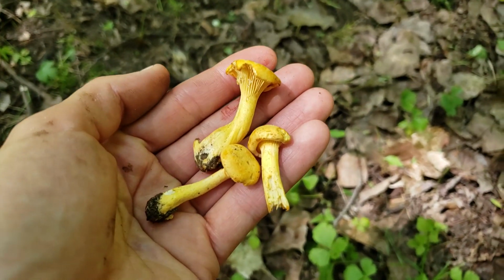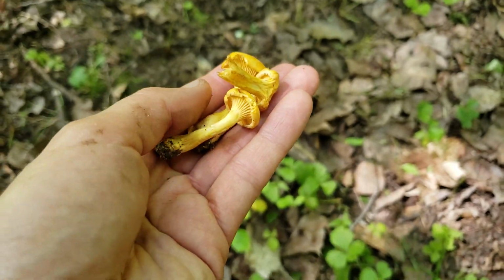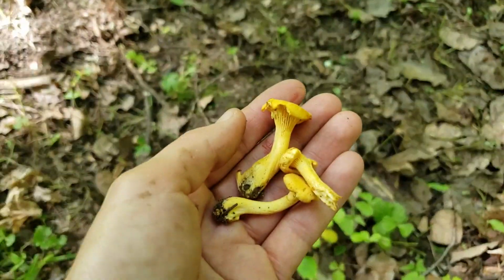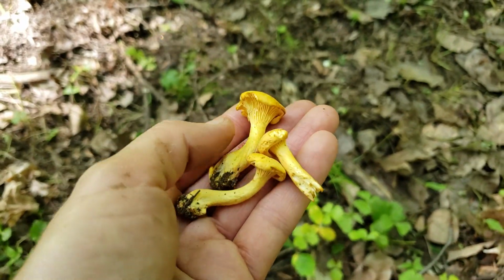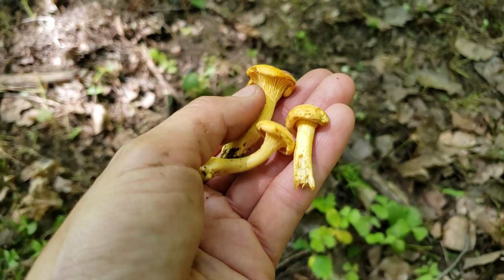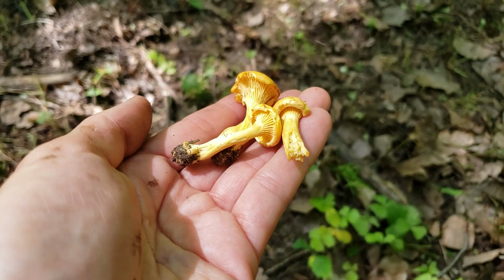Well, I spoke too soon. Here's some chanterelles. They're really tiny. They're just up here on one of my trails into the woods. So they're up earlier than I would even anticipate. They're really small right now, obviously. So I'm going to kind of leave the rest of the crop to mature for the season, but at least I've got 3 to get started.